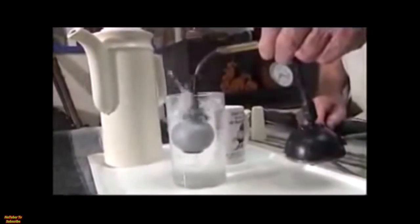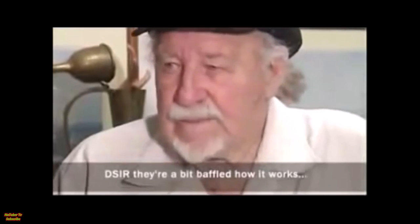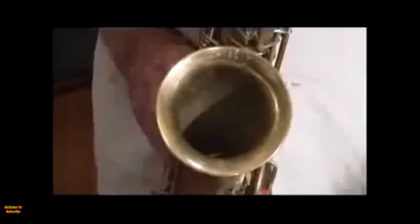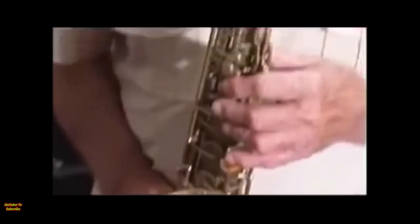92-year-old former Spitfire pilot Peter Davey claims his invention uses the power of sound to boil water. Yes, they're a bit baffled how it works. Nobody really knows how it works. Davey believes high-frequency sonic vibrations emitted from within the silver bulb cause the water to boil. He says the idea came to him 50 years ago when he noticed different saxophone notes caused different household items to rattle.